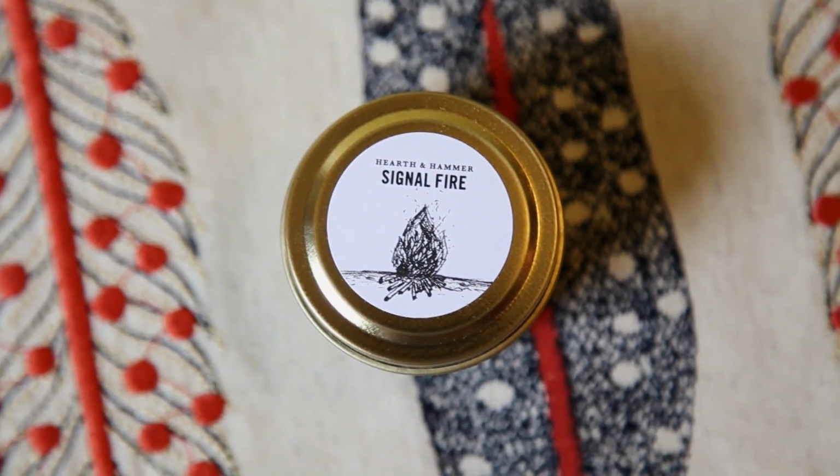Ooh, a candle! I love getting candles. This is Hearth and Hammer, and I actually have this candle as a tea candle I got from another book box, and I really enjoy it. This is Signal Fire, and let me just say this right now, this already goes with the book perfectly because I am reading The Edge of Everything right now. Oh, it smells, oh my gosh, I really like it. It smells like the woods, kind of a musky type of smell. Oh, I really like it.